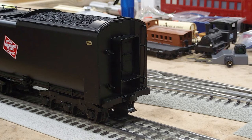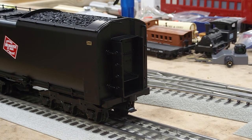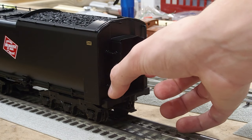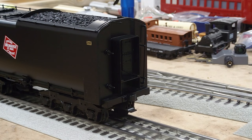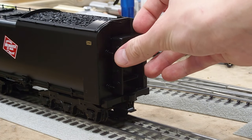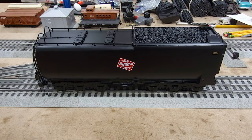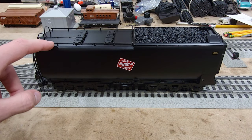Now, when Eric Siegel did his video years ago, I think it was around 2011, he put the piece on like this, and for his engine, I think he said it just fit better that way. On my engine, this is the 2017 version of this engine, so on mine, for some reason, it just slips on this way better, so that's how I do it. It doesn't tell you the instructions, so you just kind of got to see what works for you and just go with it.